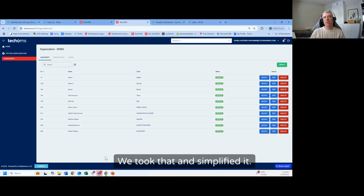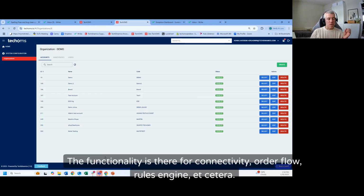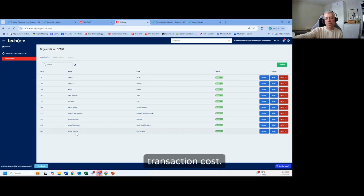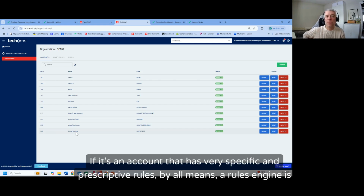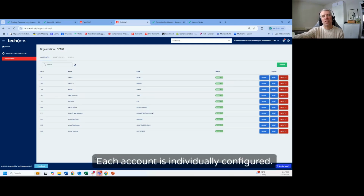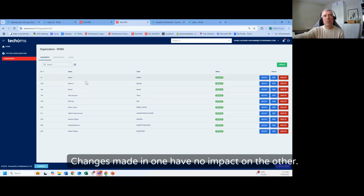We took that and simplified it. Set up all your accounts in techOMS. The functionality is there for connectivity, order flow, rules engine, etc. If it's a small account that doesn't need the rules, you can disable the rules engine and have a reduced transaction cost. If it's an account that has very specific and prescriptive rules, by all means, our rules engine is pretty cool, pretty powerful. Each account is individually configured. Changes made in one have no impact on the other.